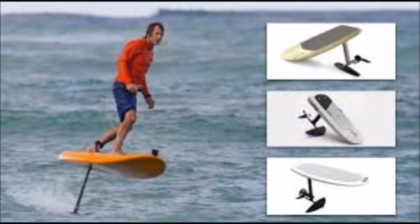Comes and breaks down into 2 pieces, the hydrofoil part and the board part. The board itself is 71 inches long, so it's very deceptive in that photo. It looks like it's kind of short, but it's not. I mean, it's just about 6 feet long. So, I mean, that's pretty long. That's enough space to ride on for me.